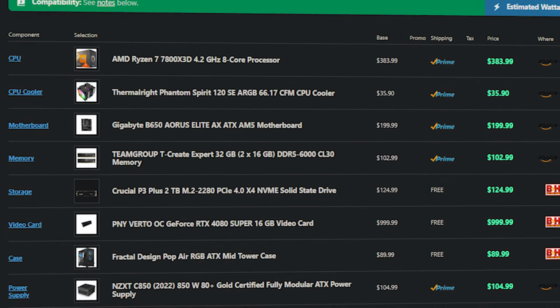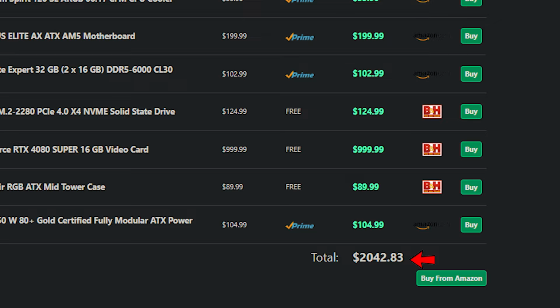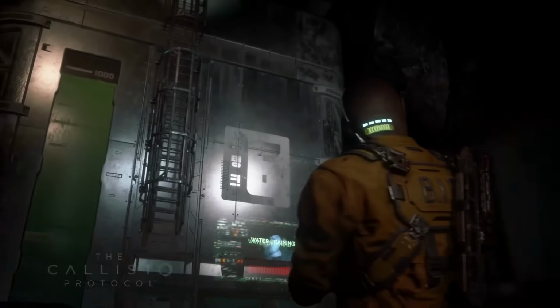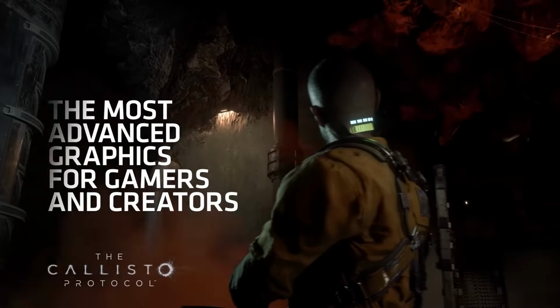The total price when I'm recording this video is around $2,050, and just like the last one, you can go with a cheaper version for your GPU, which is the RX 7900 XTX from AMD, and you are going to be achieving about the same rasterized performance for a cheaper price. So that's something to consider, especially if you do not care about the Nvidia feature set.